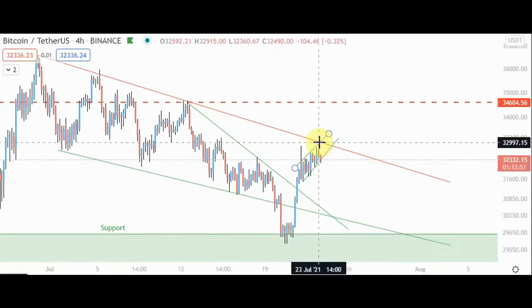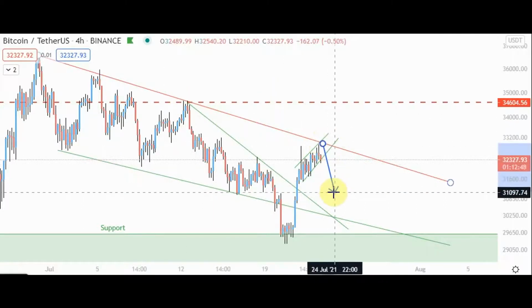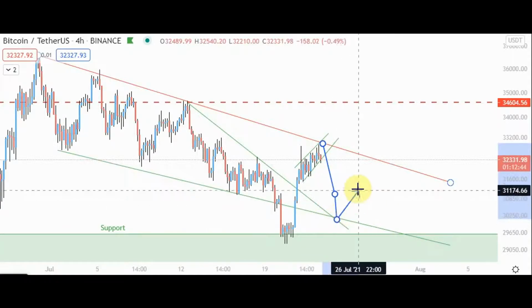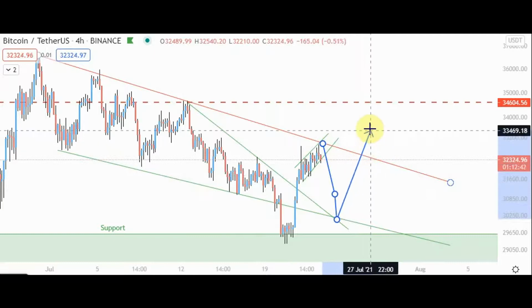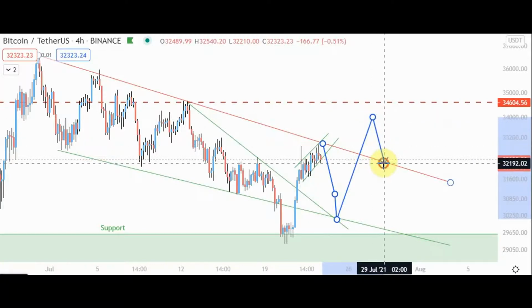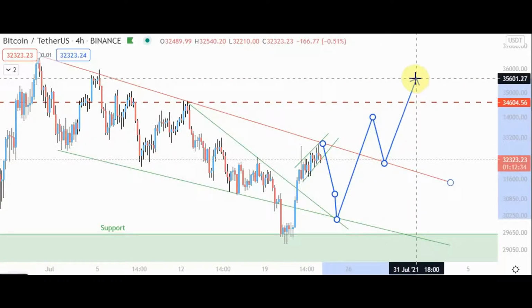So what we could see is a shallow retracement down to the support level, or even a retest of this trend line, and then with a bit more momentum we push past this trend line and break out of the bull flag. And then we could come back for a retest and then continue up.